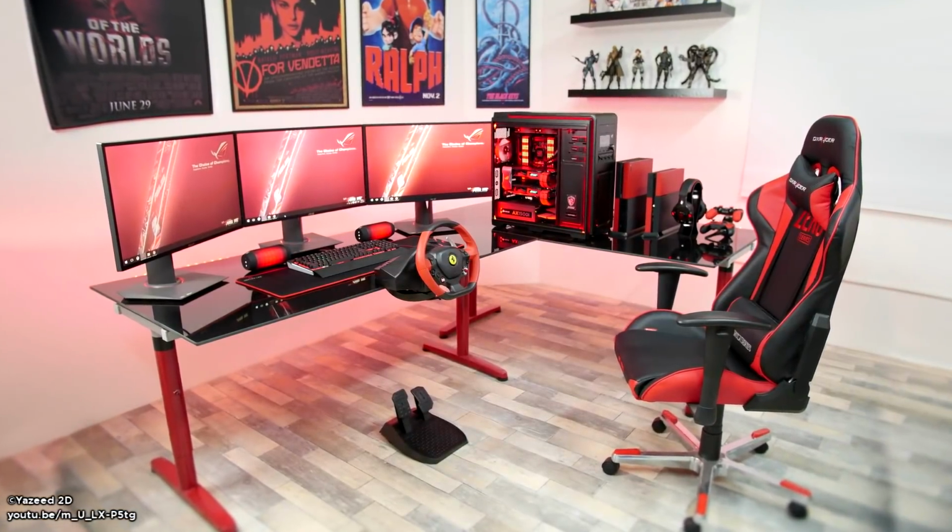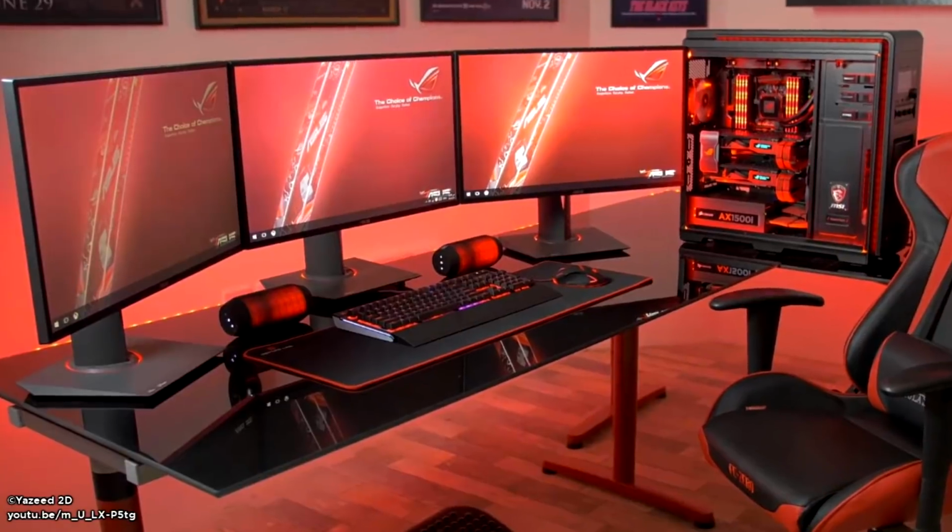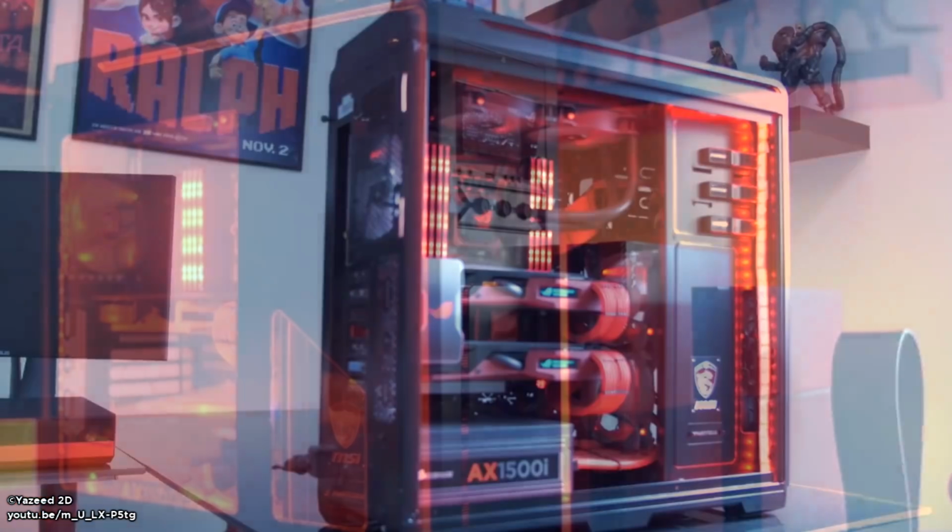Here's another incredibly cool setup. Yazid 2D's black and red gaming setup includes 3 monitors with LED rings and an incredibly powerful PC.